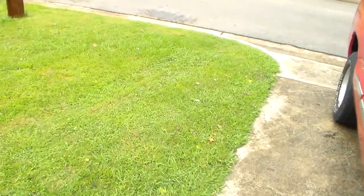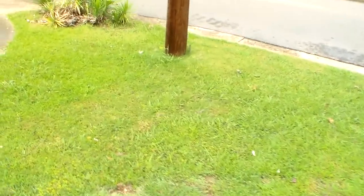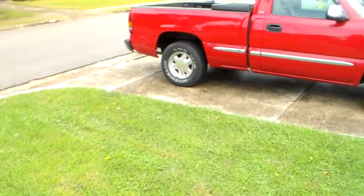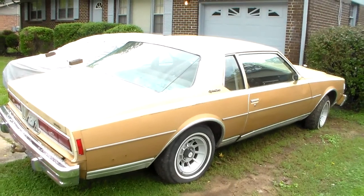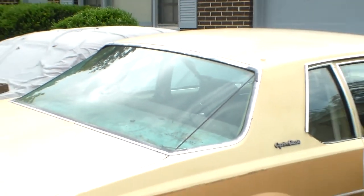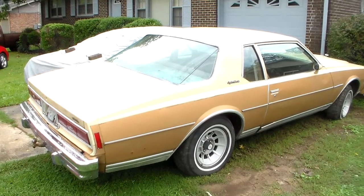So, that's what I did. I've been looking on Craigslist lately, and I kind of had an idea of what I wanted. And never did really find anything. Nothing real good. Nothing up my alley. Until I found this. This is a 1977 Chevy Caprice Coupe with the slope rear window in it. That very unusual shaped rear window.